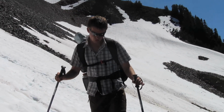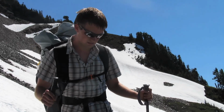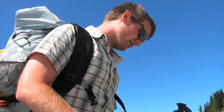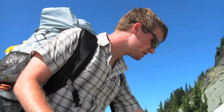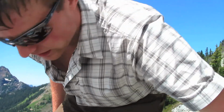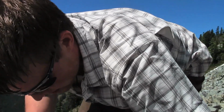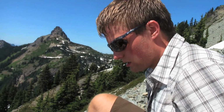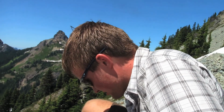Good job. Ooh, man. Woo! Oh, man. That's always fun. Oh, that section wasn't too bad. No. It looks bad. It really looks bad. It's one of the better sections. That group going through before us had some great steps for us. That really helps a lot. Yeah. Thank the Lord for Boy Scouts, I guess. Sunglasses help too, huh? Yeah, they feel really big.